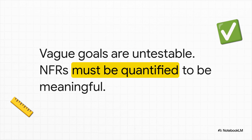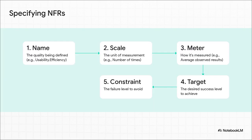Saying the system should be user-friendly is a nice thought, but it's not a requirement. Saying a brand new user must be able to complete checkout in under 90 seconds, that is something you can actually test. So how do we do that? Well, there's actually a pretty simple 5-step process.